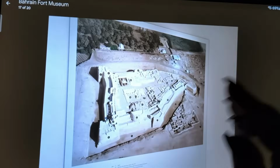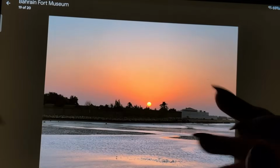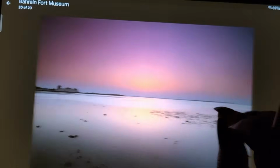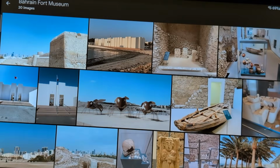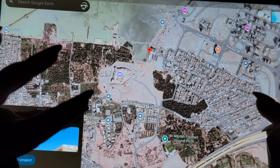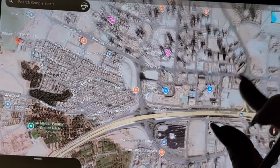I think it's just because we never learned about the Dilmun civilization in school, or at least I didn't. So I've never really seen a lot of their art and artifacts and things. So when I see it, I'm like, oh, it looks so cool, just because I'm not used to looking at it. I think, at least.